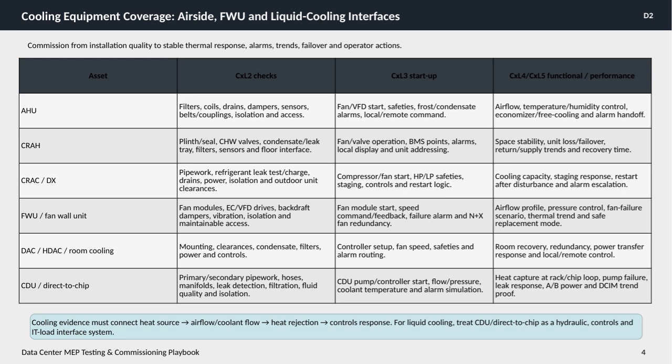At Level 2, or CxL2, we check basic mechanical and electrical components like filters, coils, valves, sensors, belts, and isolations to make sure everything is installed correctly and ready for operation. Moving to CxL3, the startup phase, we validate the operation of fans, valves, compressors, and controllers.